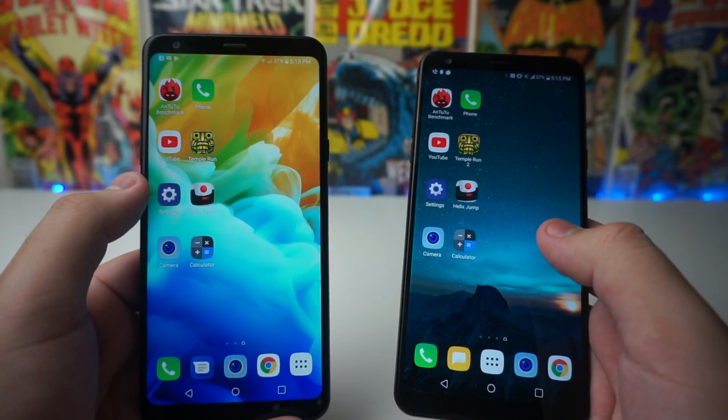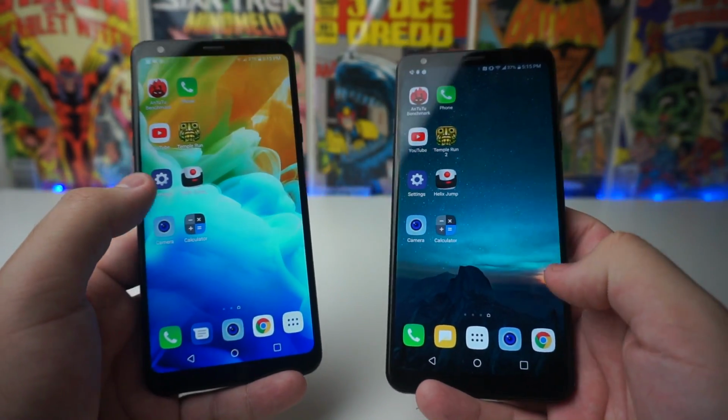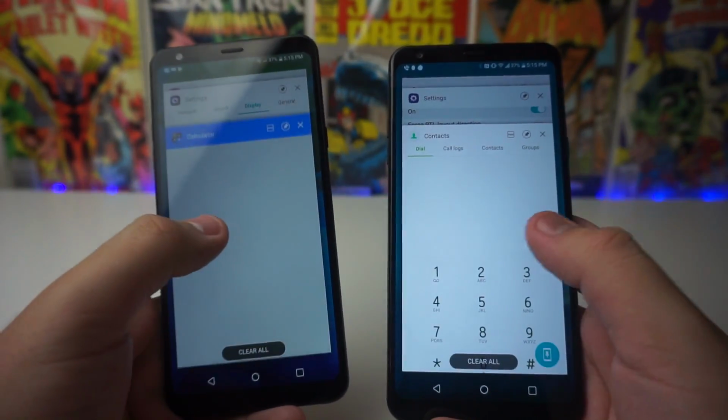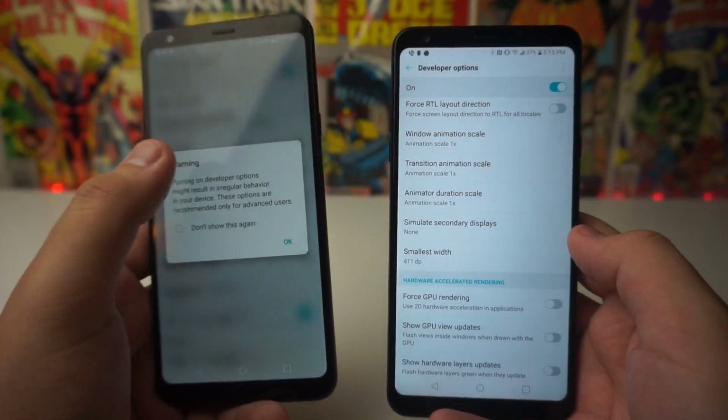Let's go ahead and go to the recent applications right here. Now, I wanted to show you guys something really quick before I start all of this. We're going to be in settings right now. And for the Boost Mobile version, we're going to go to developer options. All right, guys, so you might be asking, why are we in developer options?